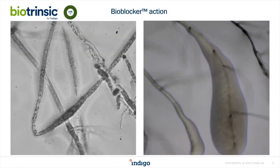In fact, let's take a little bit closer look. You look on the left, you can see little dots swimming around fungal hyphae. Those are the X19 microbes. And these are living microbes. They are moving. They are living. In fact, what's unique about this is that when the microbes encounter the fungal hyphae, it actually moves to surround it, to envelop it with a bioblocker action. It establishes a microbial wall of separation between the fungal hyphae and the root. So it helps, again, as a defense mechanism to prevent that transition of disease.